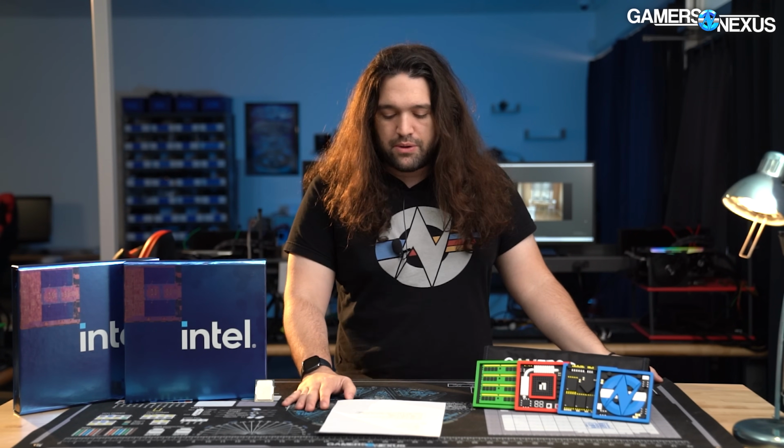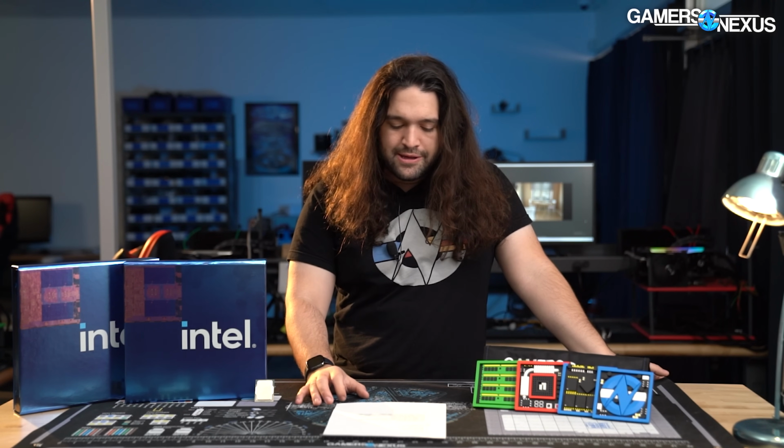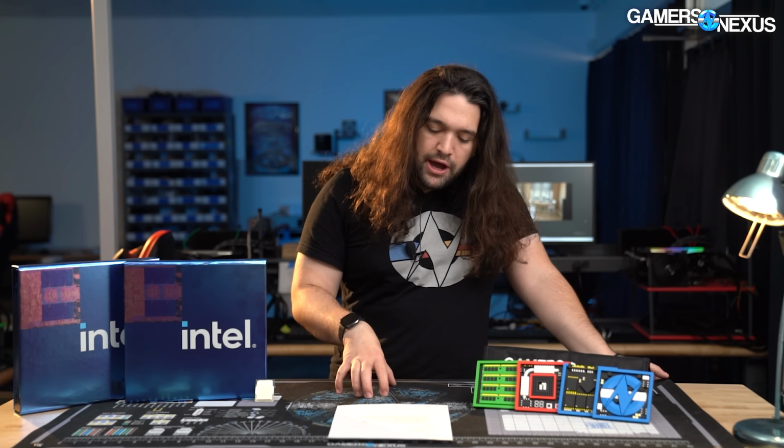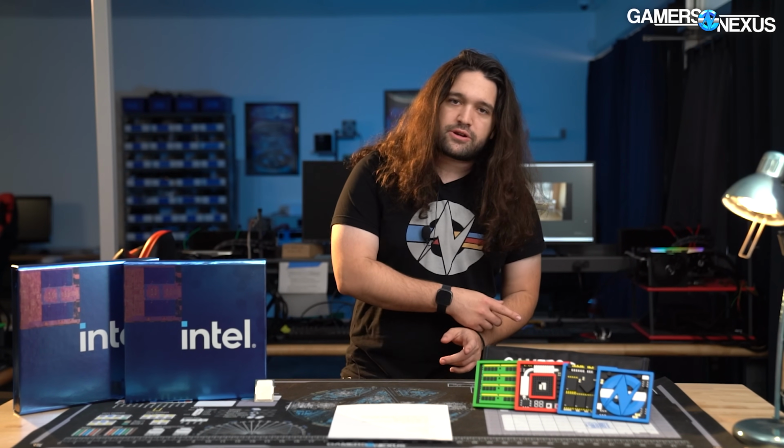So that's kind of the higher end of what you can expect with that 124% number from earlier over the 7700X, and Final Fantasy being another extreme example. But that gives you an idea that for those in production, we saw somewhere around high 20s to 30% advantage on the 13900K over the 12900K.